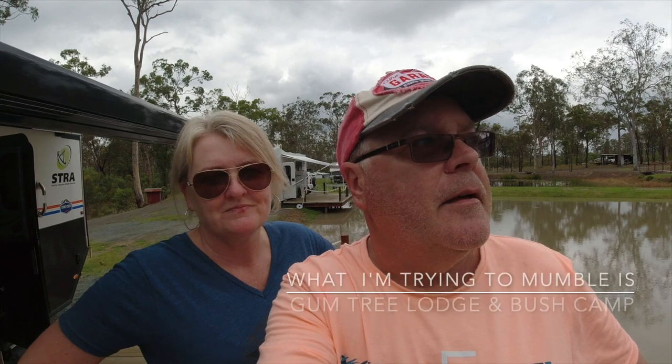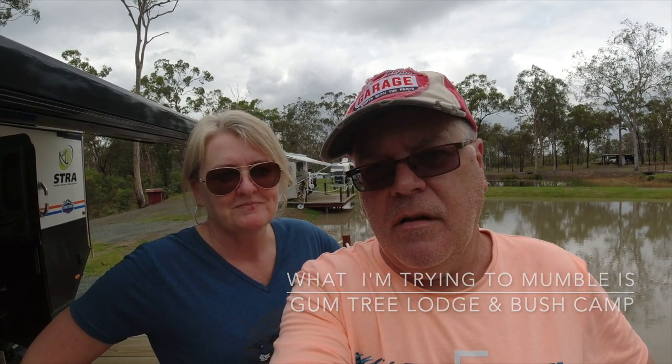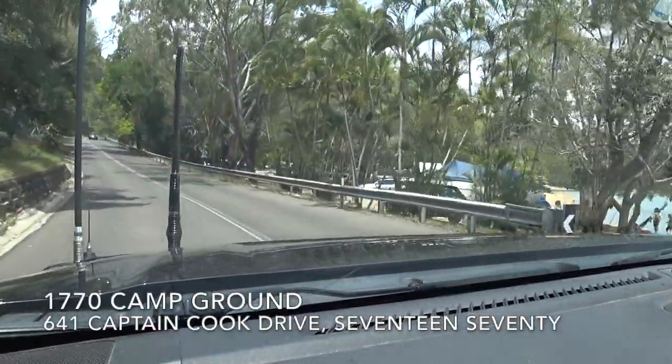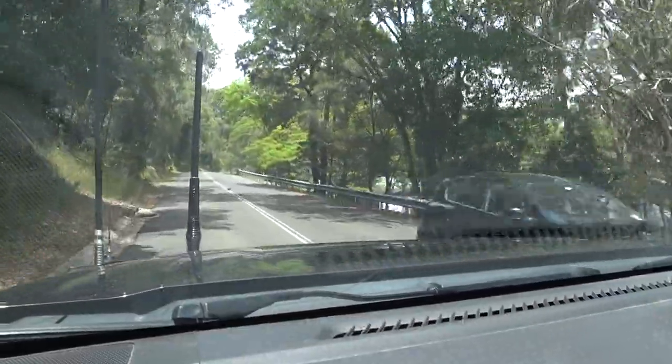Episode 13. On this episode, we went to 1770 and had a foreshore stay at a campsite there. And now we're at Gum Trees Lodge and Bush Camp. Here's our little camping caravan park. Excited to cram them in.